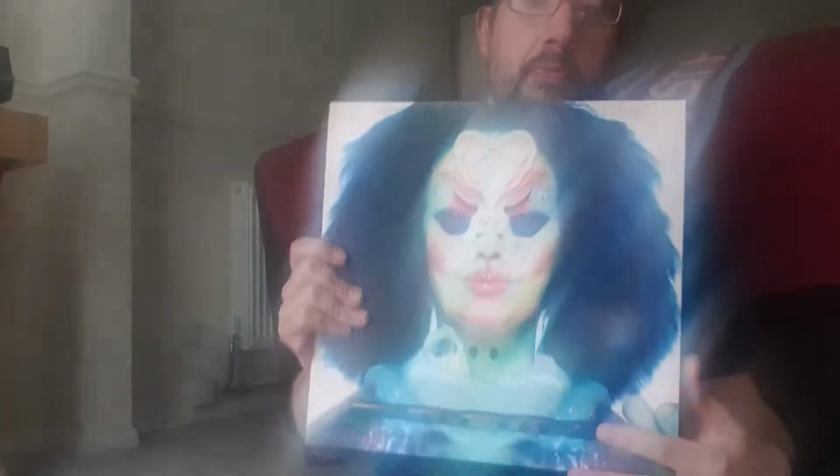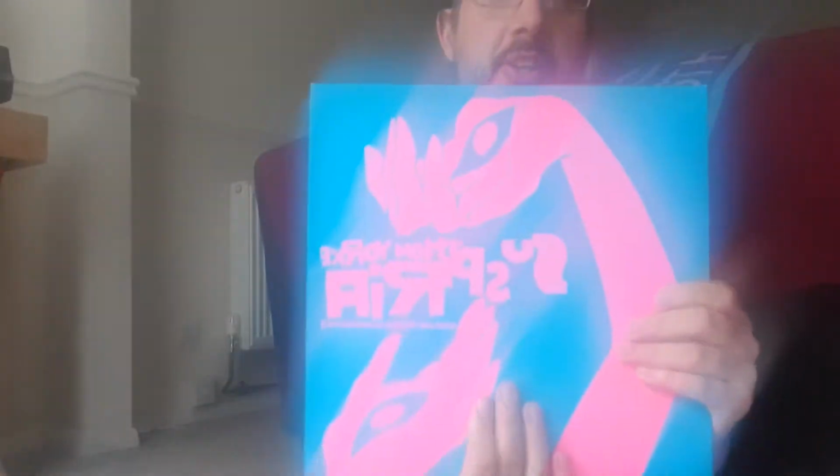I've got Bjork. How to pronounce this album? Utopia, which is another nice gatefold. Lovely Bjork album. I got the Suspiria soundtrack by Thom Yorke, which is really smart. Also on pink vinyl, so it goes really nice with the blue. That pink is really smart. It's a really nice album, that. I really like that one a lot. But the film was okay. It's not as good as the original.